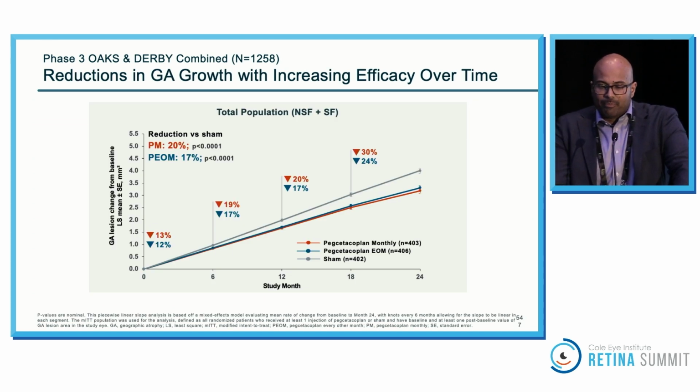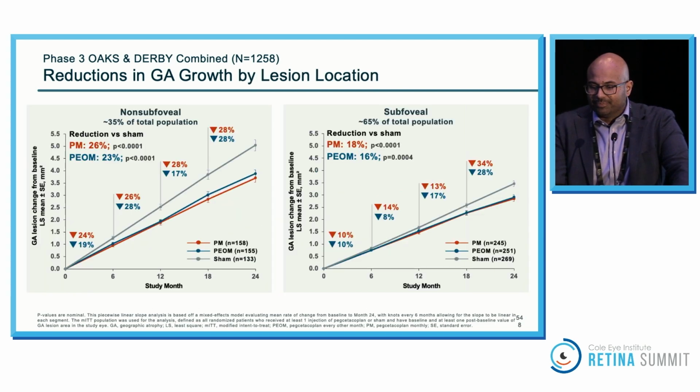And so here we see the combined data from the phase 3 Oaks and Derby, and you can see reductions in GA growth, and you can see in the monthly group 20% reduction at 2 years, and the every other month group 17%. And what's interesting is that as time goes on, you see 6-month blocks there. Each 6-month increment, we see increasing efficacy over time, which is very nice to see.